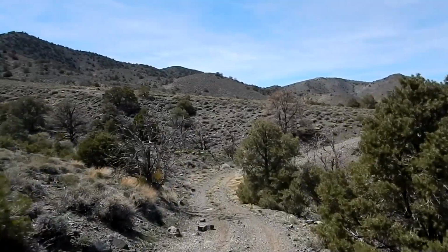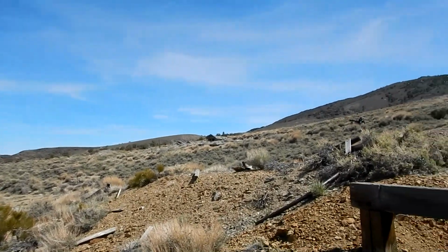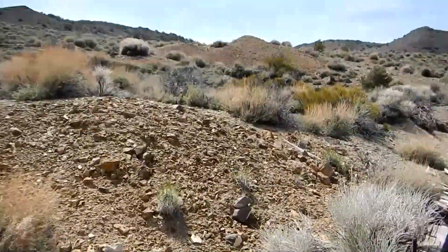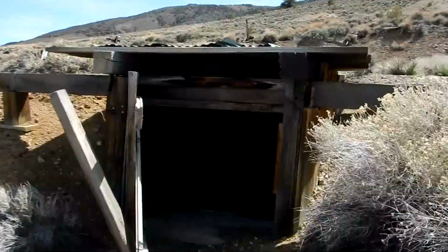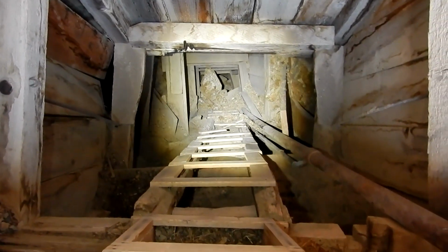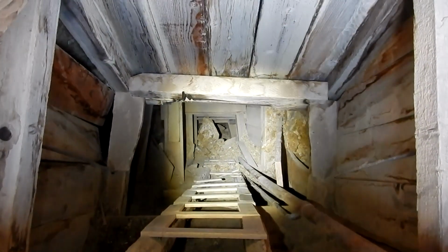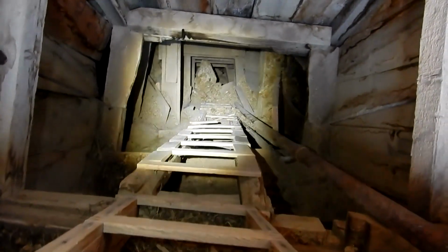Never a dull moment on the old T-dub. Here we are at the Sunshine Mine. This is an incline shaft. There's a ladder there, although I haven't looked down it yet. This looks like a big footing for a hoist or something. Let's take a look inside the shaft. Okay, there's a water pipe. Oh yeah, this is all broken in. Looked like it was a nice incline shaft at one time. Definitely nothing going on down there now, though.